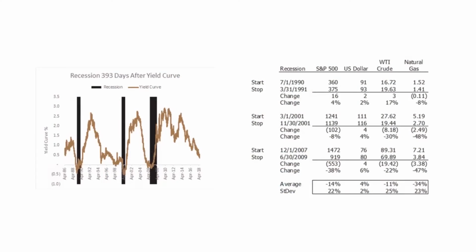And so the table does a pretty simplistic walkthrough. The first column is what happens to the equity markets. We're using the S&P as a metric. In the first recession, it actually went up 4%. That suggests the market was looking past a very short recession. The second, which was a little longer recession, the equity markets were down 8%, and then the Great Recession, it was down 38%. And so we were down 2 out of the 3 recessions, down an average of 14%.